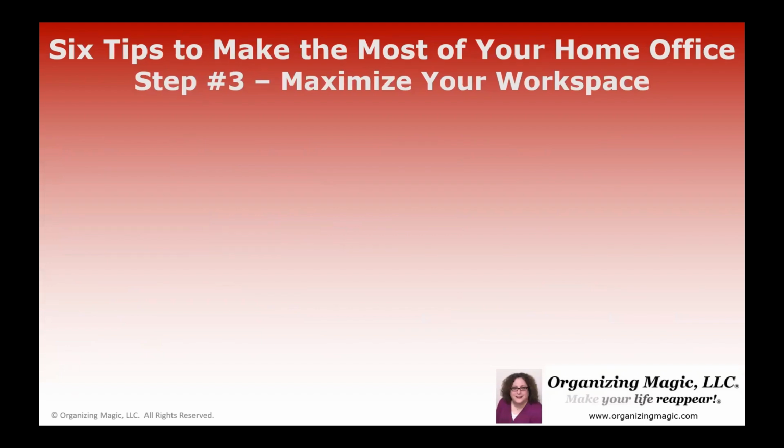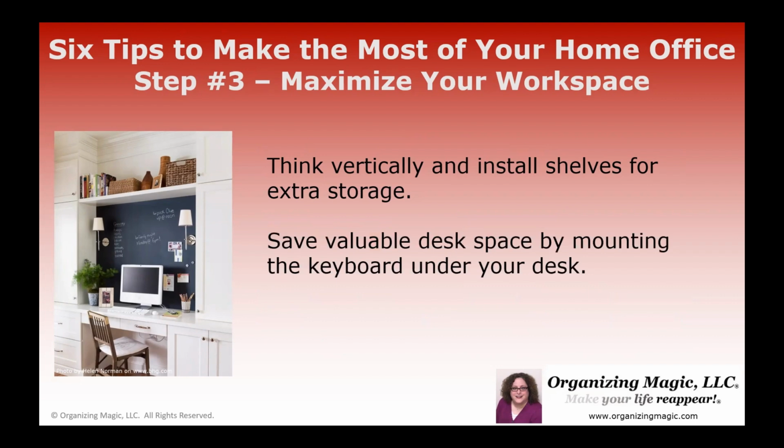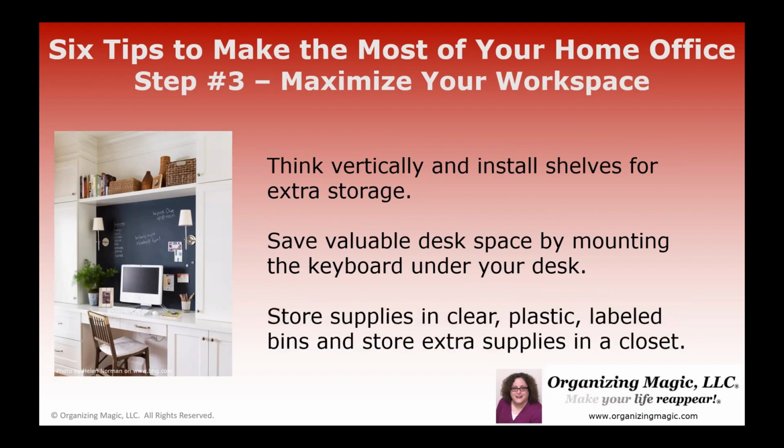Step 3 is to maximize your workspace. Think vertically and install shelves for extra storage. You could save valuable desk space by mounting your keyboard under your desk. Store supplies in clear plastic labeled bins and store extra supplies in a nearby closet.